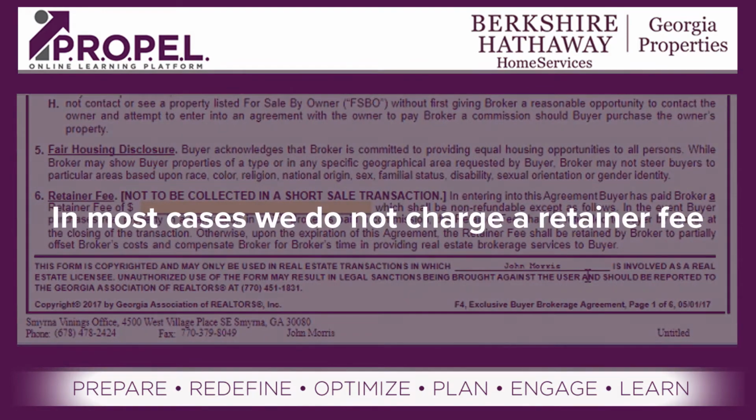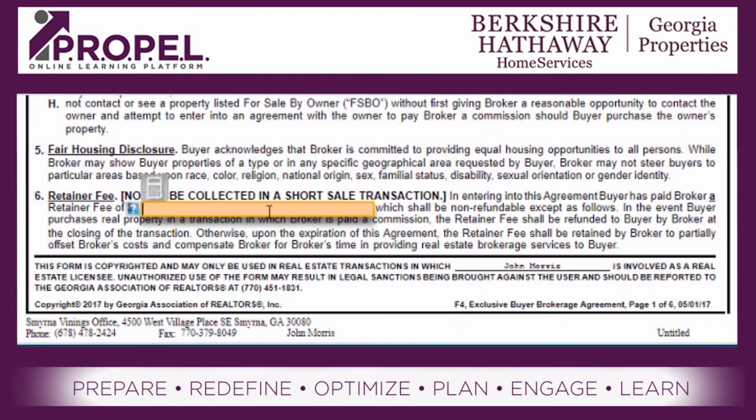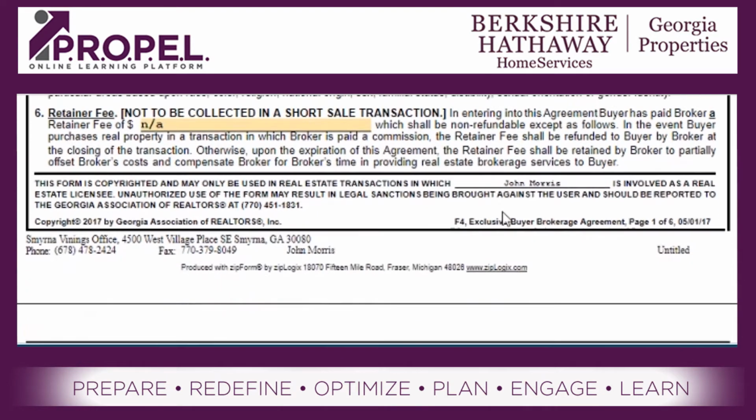In most cases, we don't charge a retainer fee. So what I would do is enter NA or 0 in that blank, just so it completes the blank and it's not left undone. I've only seen a retainer fee really used in a commercial transaction where they're doing a lot of research, maybe traffic counts, some statistical data. But I'll caution you, if you charge a retainer fee, I would probably charge the retainer fee to every client. Just for fair housing purposes, we want to treat every client the same way.